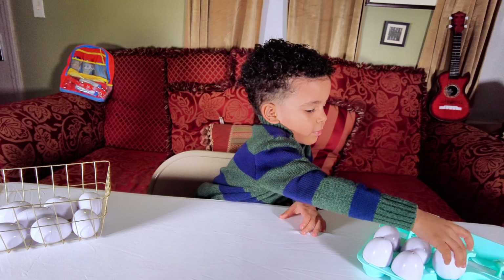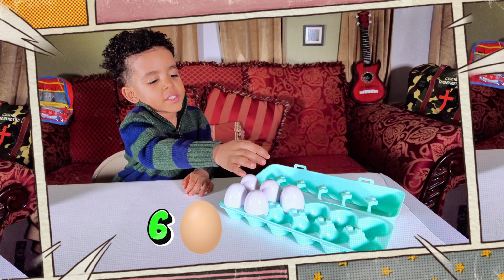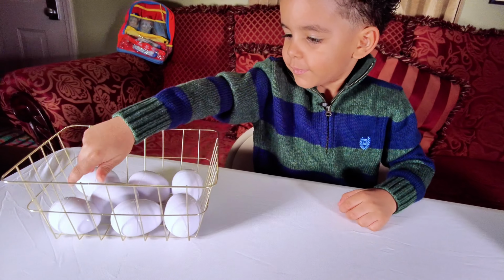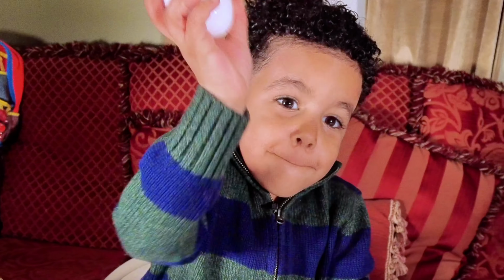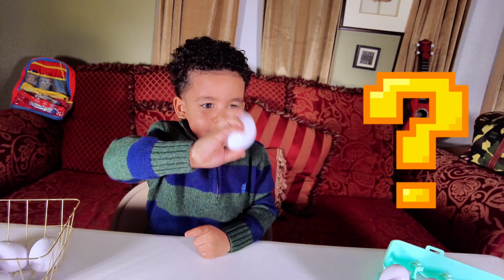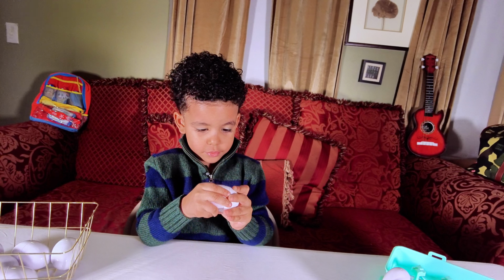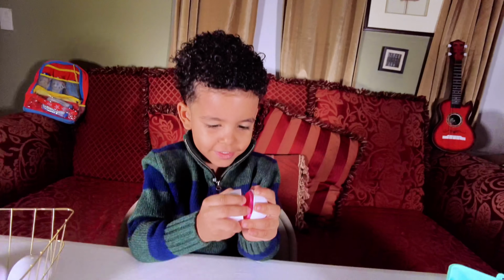Then we do 1, 2, 3, 4, 5, 6, 7. 7 more eggs to go. Let's see what we can get. I'm shaking it so fast. Whoa, that's a lot of shake. What is it? Let's see. You see something pink?